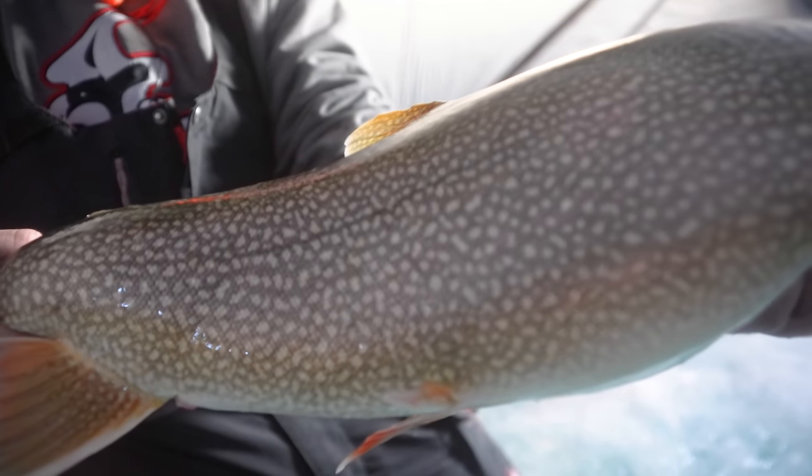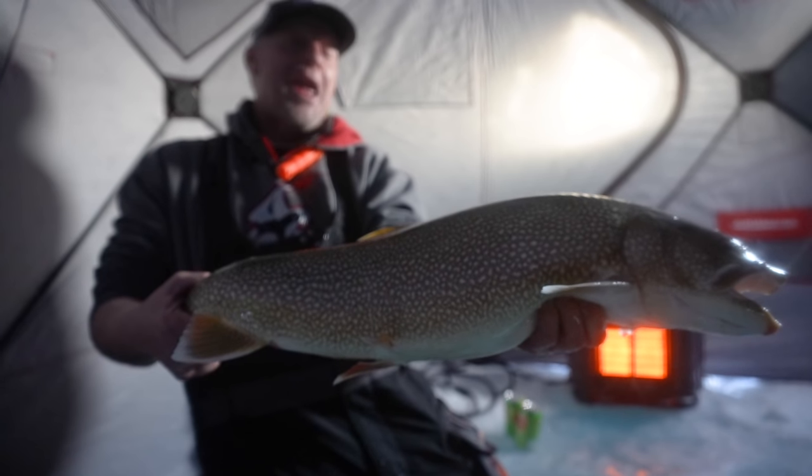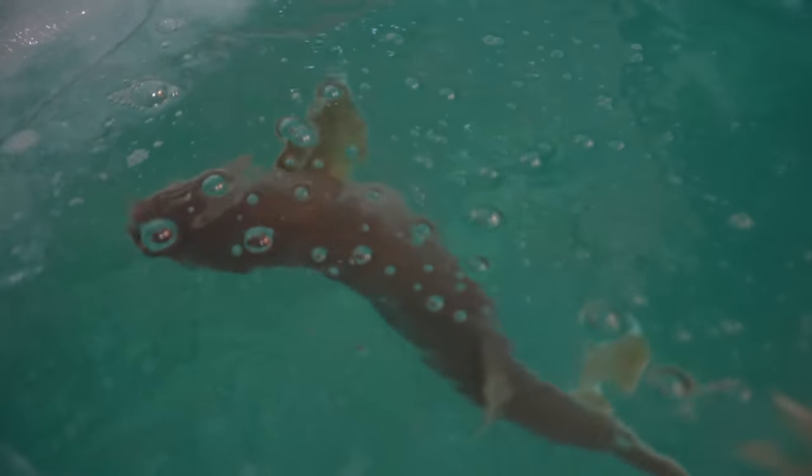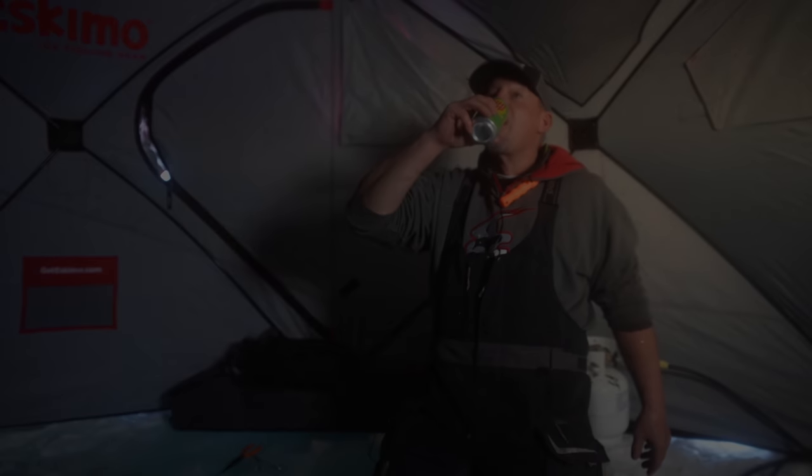Talk about doing something extremely cool. That is about as cool as it gets, to be able to see these big lake trout come in and circle that bait and absolutely slurp that thing right up. That was epic for sure. Wow, nice job, Scott. That definitely deserves a sundrop.